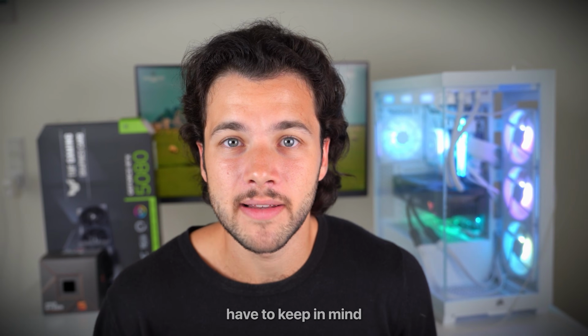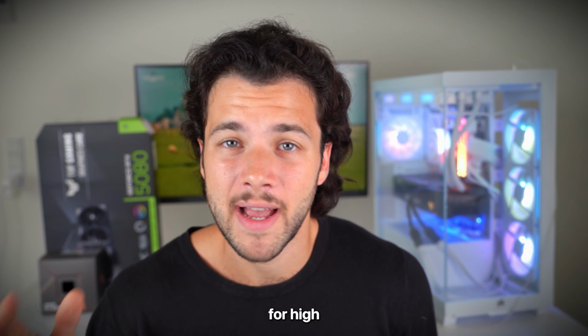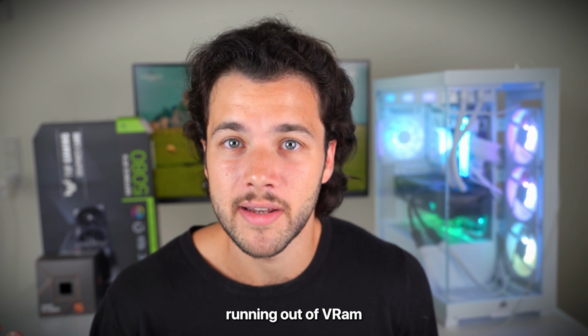And you also have to keep in mind that the 5070 Ti has 16GB of VRAM, so it's going to be perfect for high demanding games right now, but also high demanding games in the future, because you're not going to be running out of VRAM.